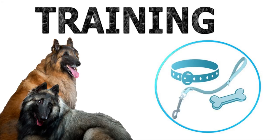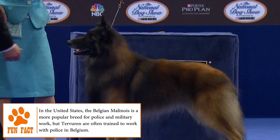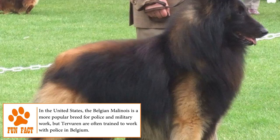Training. Although Belgian Tervuren can live very well in an apartment or house, it needs a lot of exercise. The daily and long walks are essential for this dog and its education. Due to its obedient nature, it responds very well to training methods based on cooperation and positive tones. If it feels threatened or dominated by its owner, it could get scared and radically change its character.